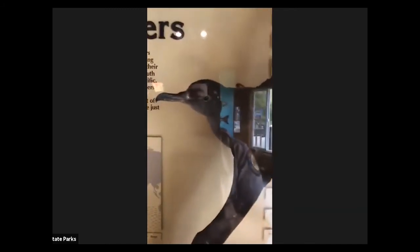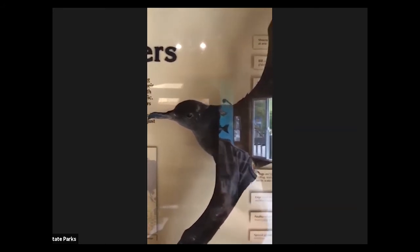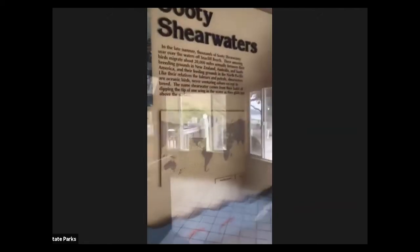The sooty shearwaters are just made for life at sea. The only time they spend on land, hey bird, and remember, we don't kill any of our animals, but when animals are found dead, we take their bodies and preserve them so that we can share them with you. Sooty shearwaters spend so much time in the ocean, they migrate, which is an adaptation. That means they move from place to place at different times of year.